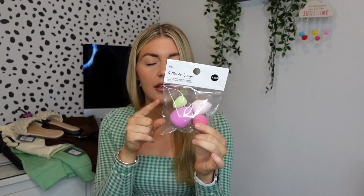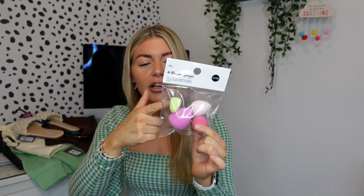Then I got MUA sponges. The reason why I picked this pack is because they're different sizes. And when I'm blending my concealer, I can't quite get in there with a big sponge, you know, I want to get right in the crease. So I got this pack.